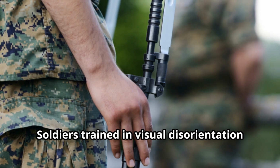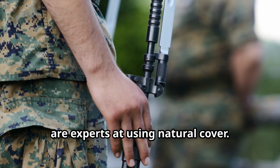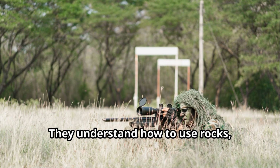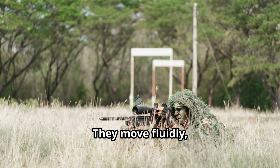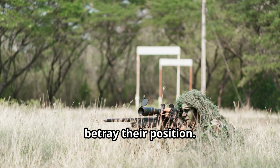Soldiers trained in visual disorientation are experts at using natural cover. They understand how to use rocks, trees, and even shadows to conceal their presence. They move fluidly, avoiding sudden movements that might betray their position.